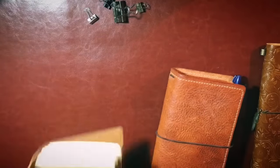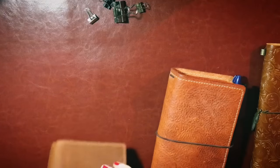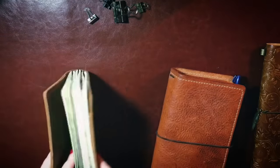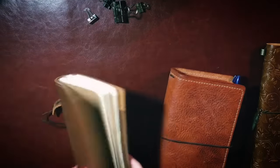That is a wonderful idea. It works nicely for storage. They stack well and all that, keeps the water out. Good idea. However, I want mine to still be in book form. I want to still be able to open them up and flip through them.